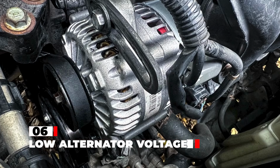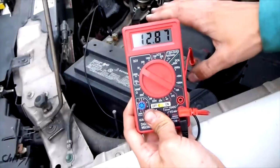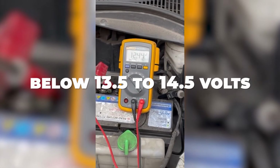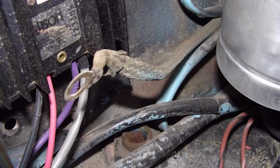The sixth bad battery ground symptom is low alternator voltage. If the alternator voltage measures below 13.5 to 14.5 volts while the engine is running, it may indicate a problem with the ground strap.